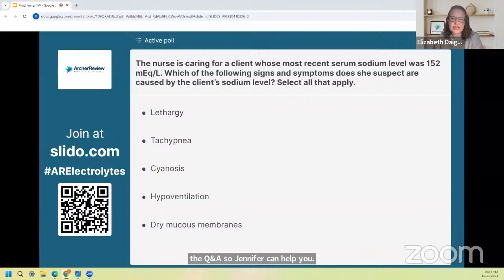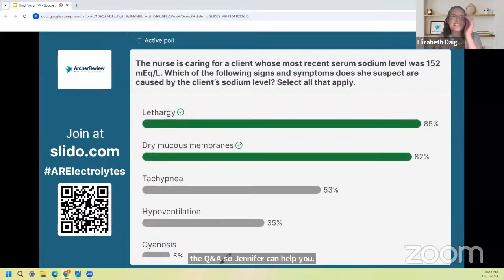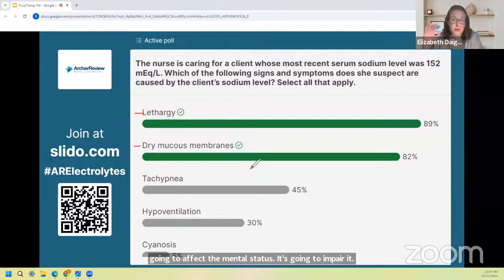Okay, let's see. Good job. Exactly. We're going to see lethargy. Definitely, again, whether sodium is high or low, it's going to affect the mental status. It's going to impair it. And then we're going to see those dry mucous membranes. Remember, when sodium is high, think about someone trapped in a desert. We're not going to see fast respirations. We're not going to see hypoventilation either. And it really shouldn't affect the circulatory system. We're not going to see any cyanosis.